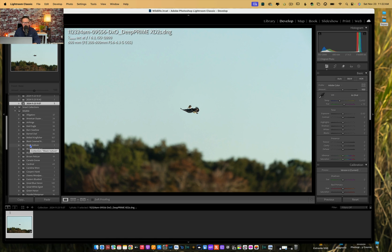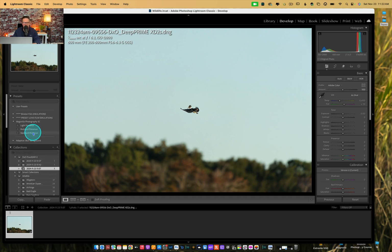You can create collections for anything. If you were doing portraits, you could make one for headshots. If you're shooting weddings, you could make collections for the different parts of a wedding day if you wanted, right? Getting ready, ceremony, reception, all of those good things. So you can make collections for whatever you want to do. It's outside of the actual Lightroom catalog, but it's tied to it.